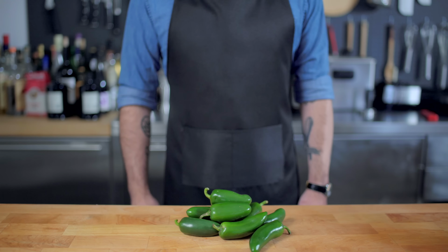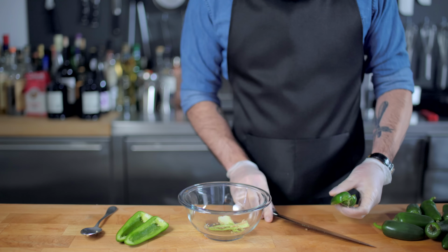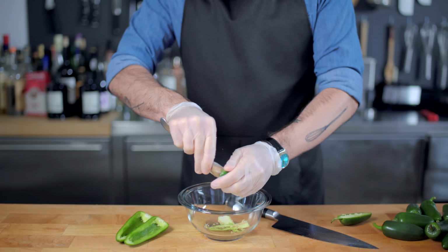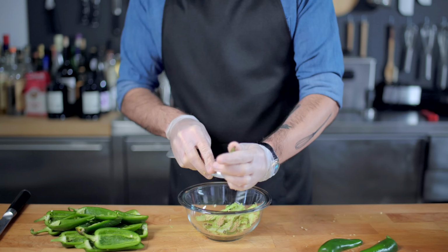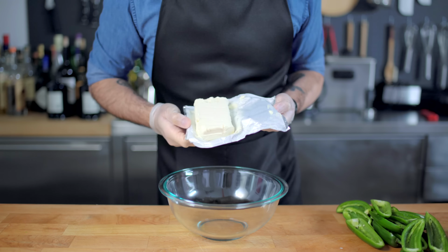Now, after all these very unfortunate taste tests, how about we treat ourselves to something we know is gonna be a slam dunk? Jalapeno poppers. Now we're gonna start with halved jalapenos, the veins and seeds of which we're gonna scoop out using a spoon. And as I've said a million times, make sure you wear gloves while you're doing this unless you want to catch your dick on fire when you go to the bathroom.